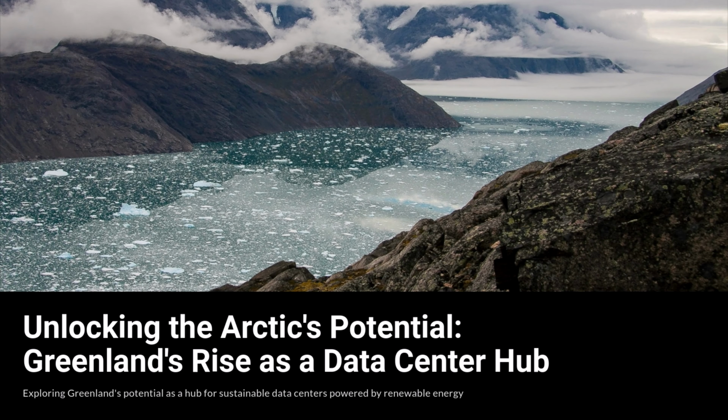Greenland, data centers, renewable energy. You know, when I first saw this combo in your research request, I gotta admit, I thought, oh, okay, has someone been reading too much sci-fi? But the more I dug in, the more this whole thing really caught my attention. Yeah, it does grab you, doesn't it? I mean, the Arctic isn't exactly the first place that comes to mind when you think tech hub, right? But I think that's what makes it so fascinating to unpack.